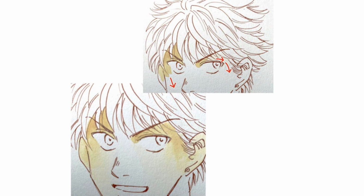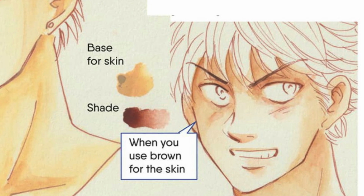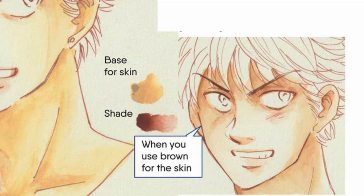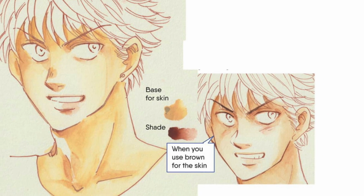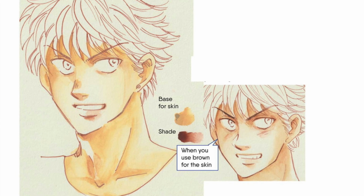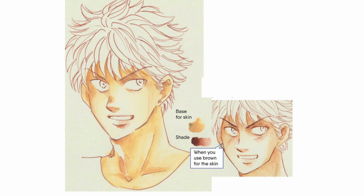The color will get darker and deeper by painting on top of it. Make natural gradation on the borders by painting different colors on top and spread it before the first one dries out. Ochre is used for skin here. Use brown for darker skin, red tone colors such as orange or magenta for white skin.